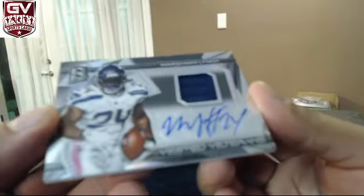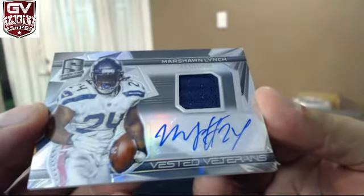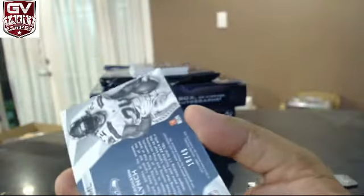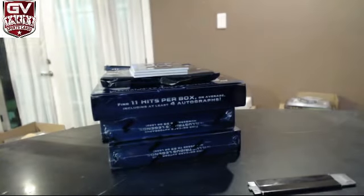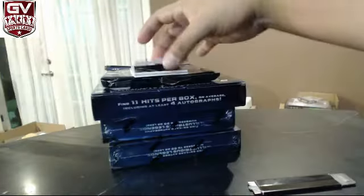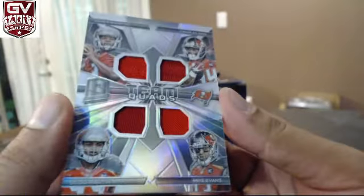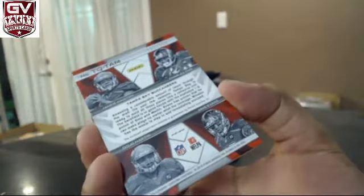First up, for the Seahawks, Marshawn Lynch jersey autograph. Nice one there, that's for Mike. 18/49. Next we got for the Bucs, Winston, Sims, Martin, and Evans. That's for Bama, 161/199.